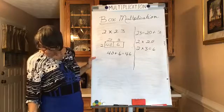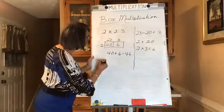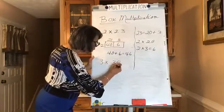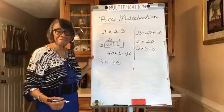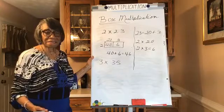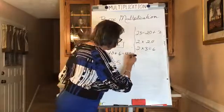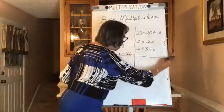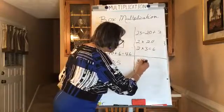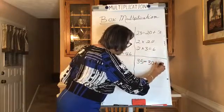All right, let's look at the next one. Let's do 3 times 35. See if you can make the box. All right, first of all, we got to expand 35. That's 3 tens, that's 30 plus 5.